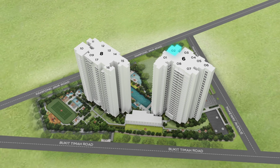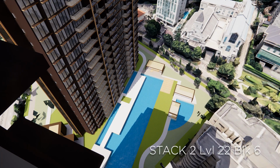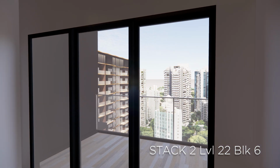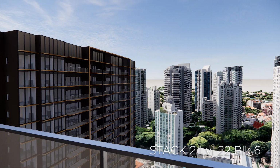Want in on a secret? This unit is actually right beside the 5-bedroom stack, giving you the same grand pool view for much less. As you can tell, this stack doesn't receive any morning sun at all. You might notice that a bit of sunlight starts streaming into your balconies from, say, around 4:30 p.m. onwards, but rest assured it won't be very harsh.